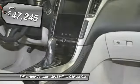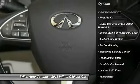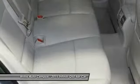Here are some of this vehicle's great options: traction control, power passenger seat, dual airbags, power steering, alloy wheels, air conditioning, front, four-wheel disc brakes, electronic stability control, CD player, heated steering wheel.